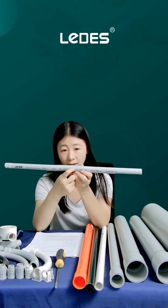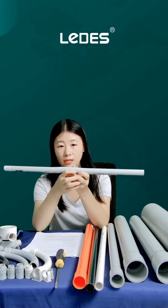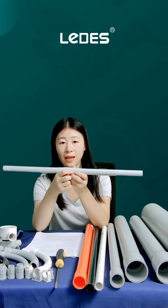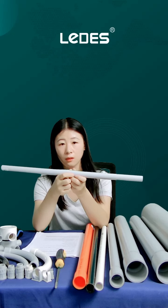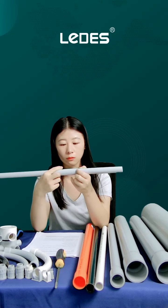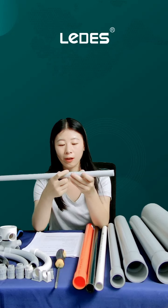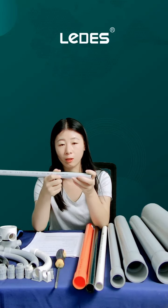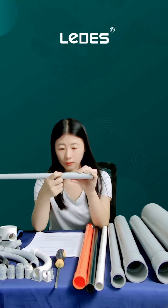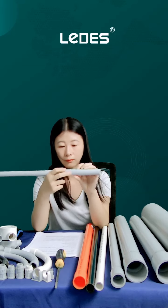You can see the next two letters are UV. UV means this conduit has sunlight resistance. I also mentioned that all low smoke halogen-free conduit has the UV certificate. Then is the standard, IEC 61386-1221. The last one is the production date. So this conduit was produced on April 11 this year.